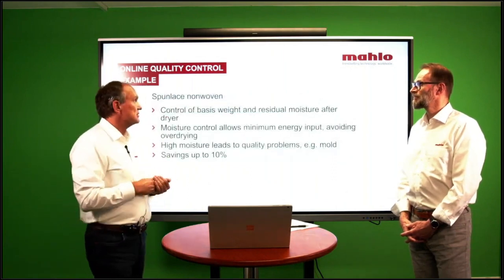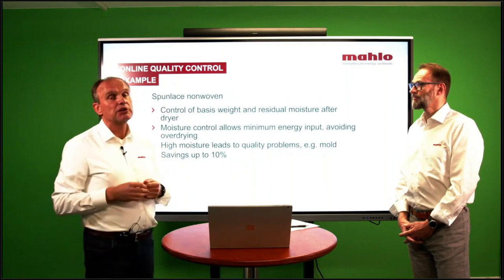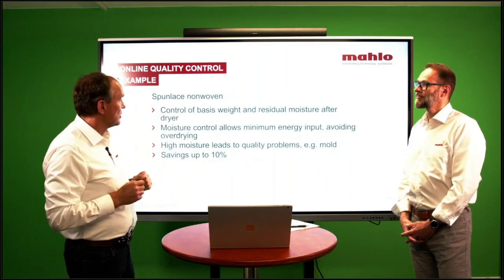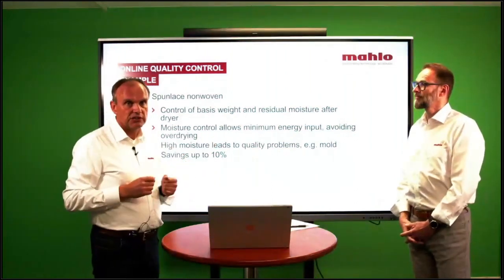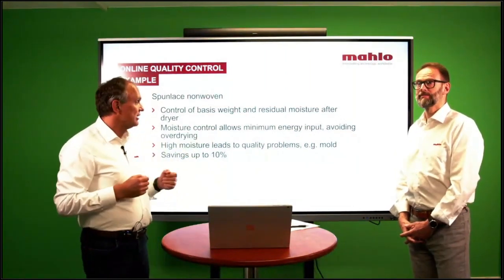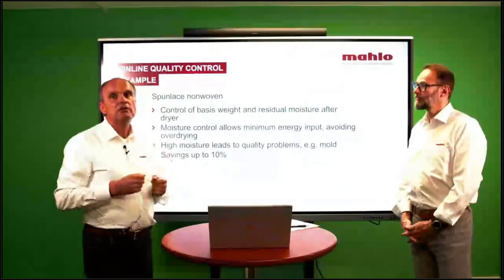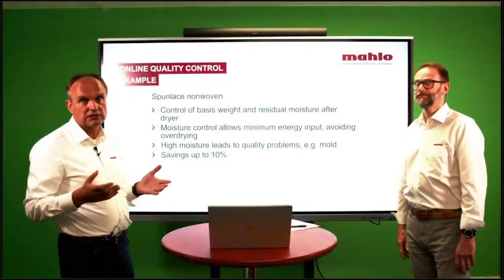Another process is spunlace non-woven, and that includes also a drying process. In that case, we typically measure the basis weight profile in combination with the residual moisture after the drying. So what does this mean? When we know the residual moisture, then we can control the input energy exactly to the minimum. There is no need to over dry the web in case of preventing problems like mold, for instance, in the final product. So we make sure that our product will leave the machine with the right residual moisture. And even here we achieve savings up to 10% in energy.